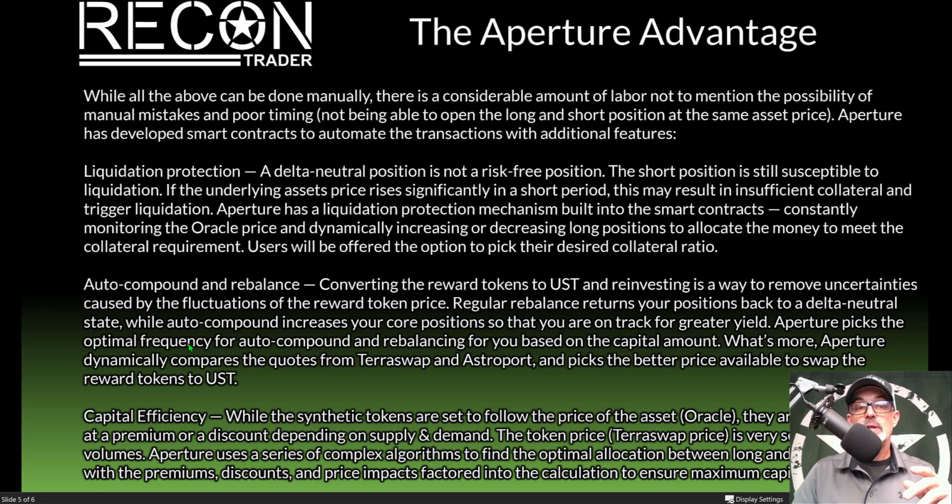Aperture picks the optimal frequency for auto compound and rebalancing for you based on the amount of capital that you invest. What's more, Aperture dynamically compares the quotes from TerraSwap and Astroport and picks the better price available to swap the reward tokens to UST.